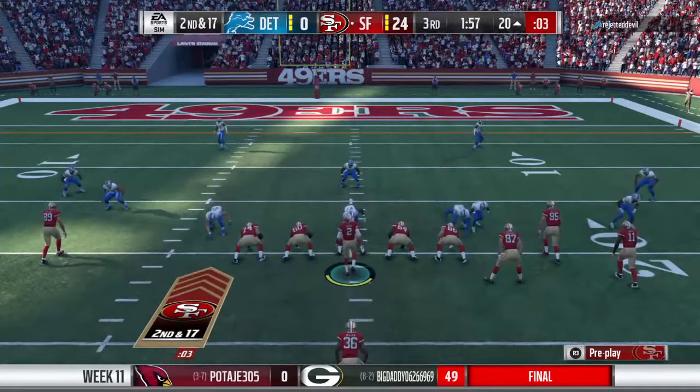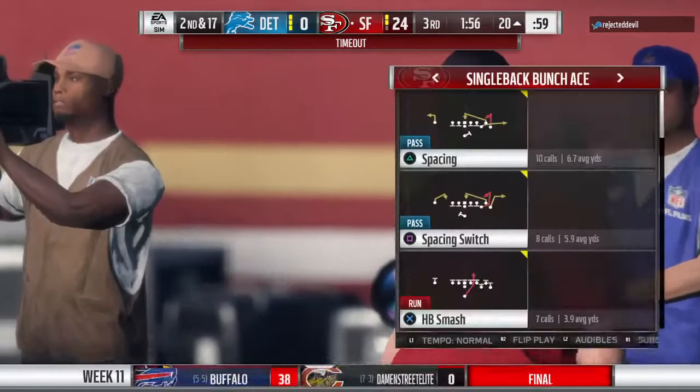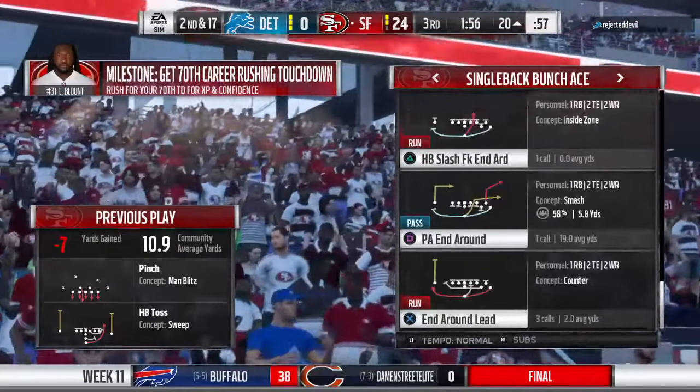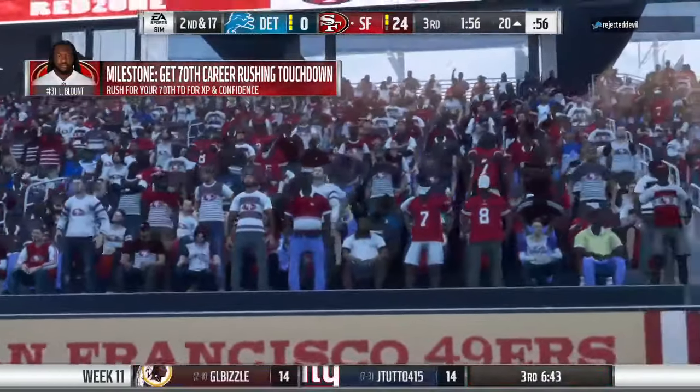Time running out here on the play clock. Now let's go. Play clock down to 2, and we get a signal and a timeout. It's just their first, so 2 remaining as they burn one here in this third quarter.